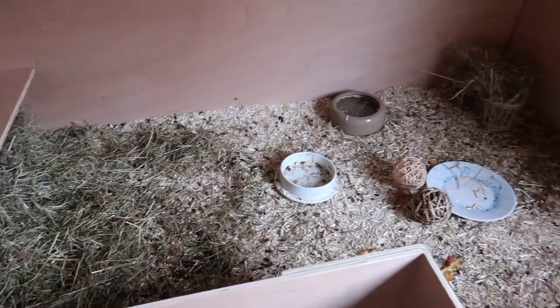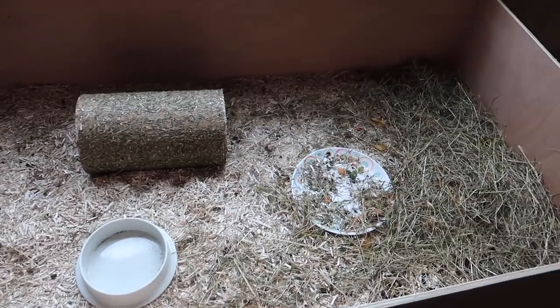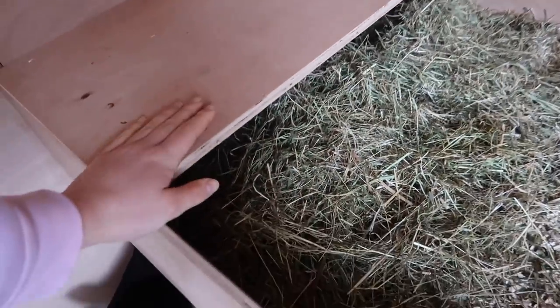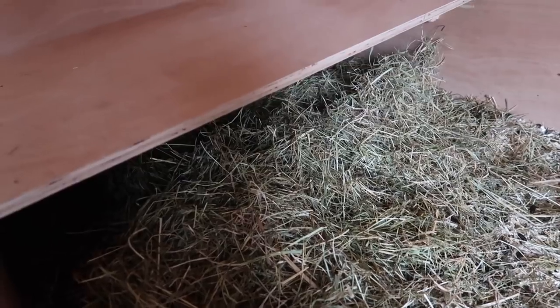The hutch has got so messy over the week, so I'm just going to do a little clean out now and just make everything all nice and tidy and organized. Also, we've been putting some hay under their little alcove bit where they like to go at night when they sleep, just so then they're all snuggled up in there, because it is getting really cold, like below zero at the moment.